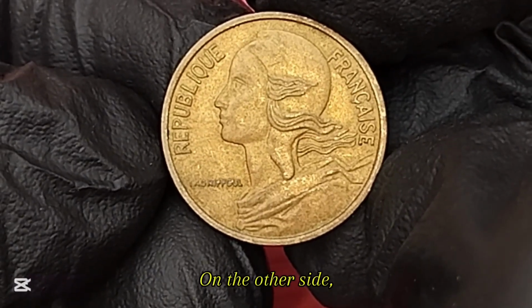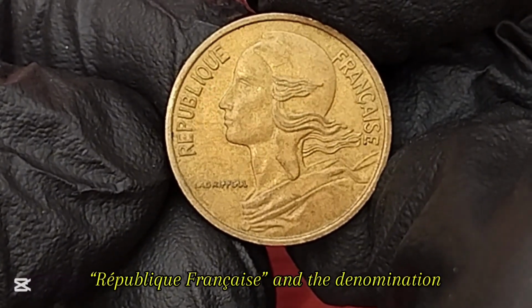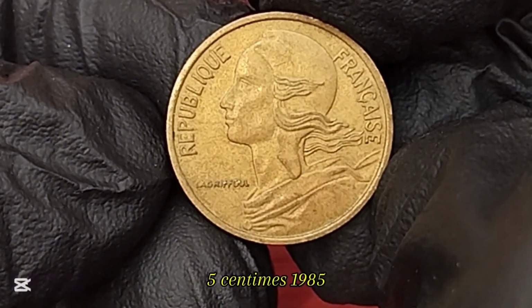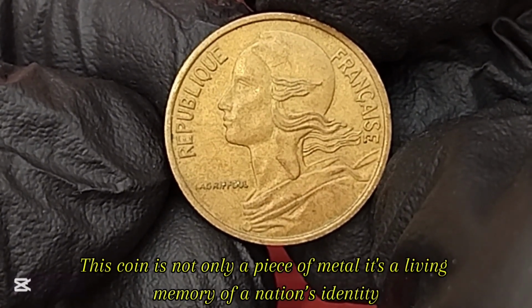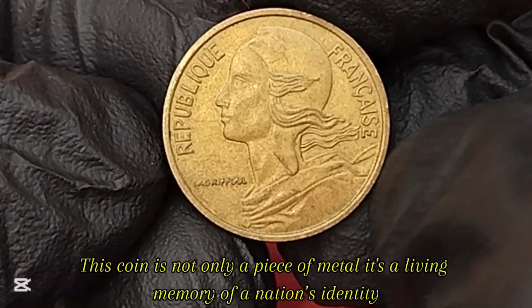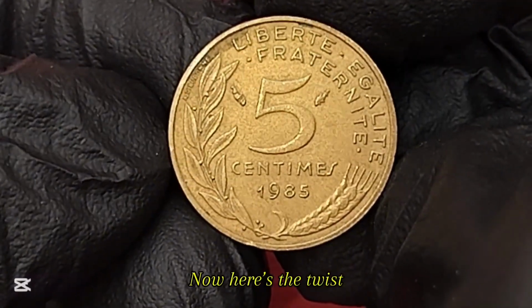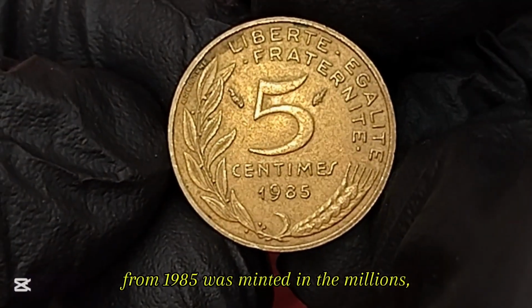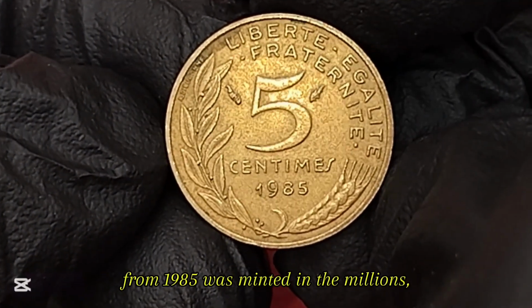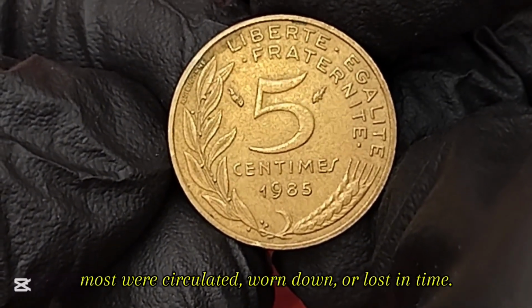On the other side, the bold lettering, République Française, and the denomination, 5 centimes 1985. This coin is not only a piece of metal, it's a living memory of a nation's identity. Now here's the twist. Although the 5 centimes coin from 1985 was minted in the millions, most were circulated, worn down, or lost in time.